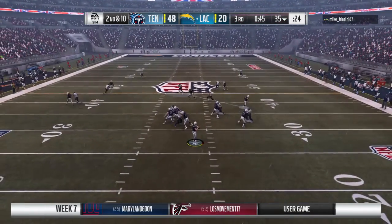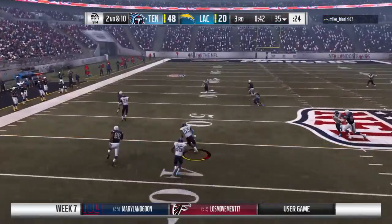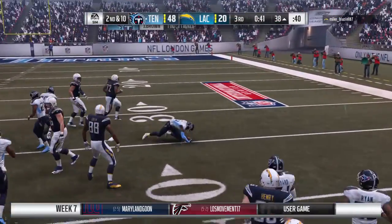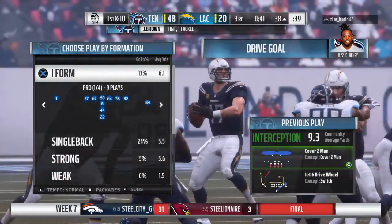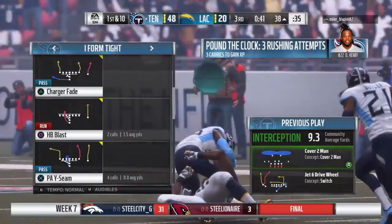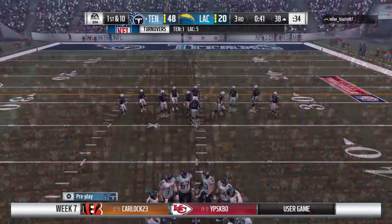On 2nd down, Rivers again. And now here is another interception. Picked off near the 44. And this one will be returned to right around the 38-yard line.